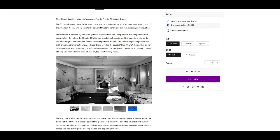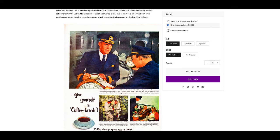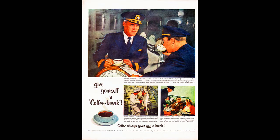In March of 2020, RXR Reality announced its plans to repurpose the ocean liner as a permanently moored 600,000 square foot hospitality and cultural space, requesting expressions of interest from a number of major U.S. waterfront cities, including Boston, New York, Philadelphia, Miami, Seattle, San Francisco, Los Angeles, and San Diego. Along with many others, we are hoping to see the day when the Big U is put back into use in a way where future generations can enjoy the majesty of this important ship.